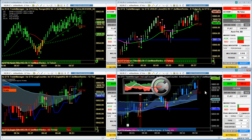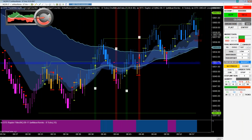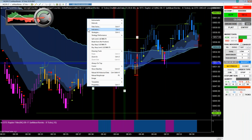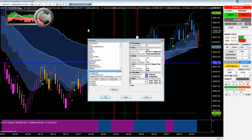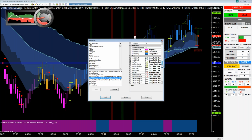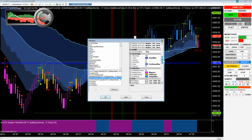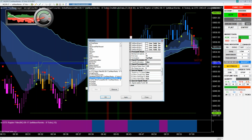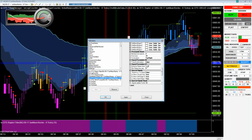Yes, Keith. Keith said you were going to show us how to adjust the sensitivity of the number 2 signal. All right, so you're going to right-click on your chart, go to your indicator window. Here you're going to find your Raptor version 2.0. And when you pull down about halfway, you're going to find the things that you can adjust. So first, there's the brick sizes and the cloud sizes, so you can play with those. And then the signal parameters SE. SE standing for soft edge, that's the number 2 signal.